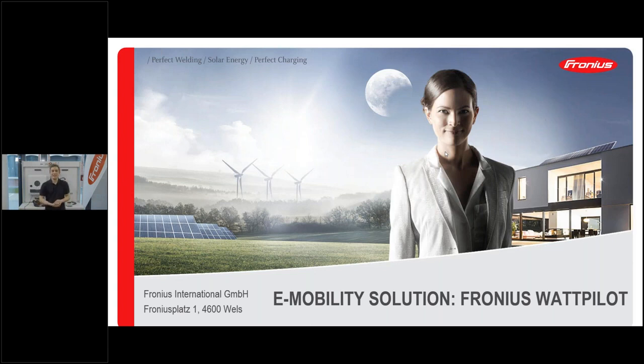Electric mobility has entered the mass market, and we at Fronius want to make sure that you are not only part of it, but you play the first role in installing electric mobility solutions. I welcome you to our Fronius launch event for our new electric mobility solution, the Fronius Wattpilot. Today, we will show you our new e-mobility solution, the new Fronius Wattpilot.